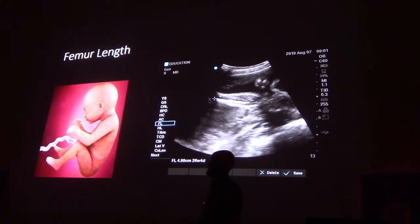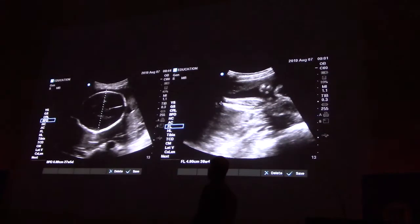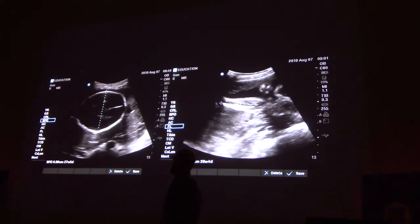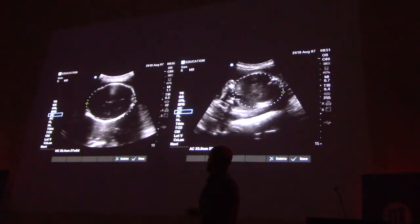Doable with just a little bit of practice. This is my own very crude version of a biparietal diameter. Falx is roughly transverse, maybe slightly askew. And matched up with dates pretty well. Femur length was a little bit off, but in general, you're allowed to have a little bit of variation, especially this far in pregnancy. Head circumference, abdominal circumference are rather crude. I challenge anybody to identify a single structure in this abdomen. I'm never going to do it appropriately.